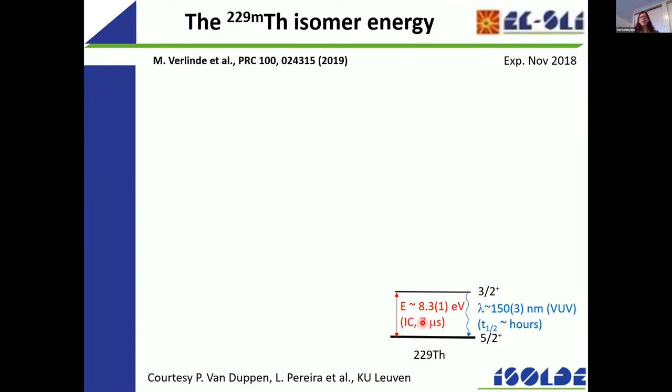It's because it is coming in the range of lasers, because 8 electron volt is about 150 nanometers. So it's accessible in the very ultraviolet laser range by dedicated lasers. We could think of exciting this nuclear isomer with lasers, and that would be a unique thing and open the possibility to build, for example, a nuclear clock.